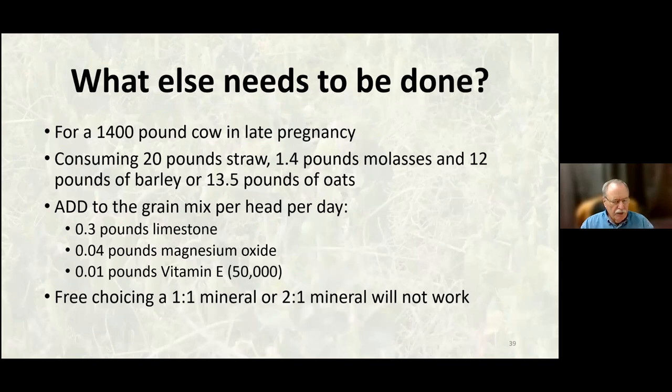So if you do supply that 2 pounds of molasses per head per day on 20 pounds of straw, you're going to need about 10 pounds of barley grain, or about 11 to 11 and a half pounds of oats. You're also going to need some limestone, magnesium, and vitamin E. A 1-to-1 mineral or a 2-to-1 mineral will just not do the trick. You need something more in line with that feedlot mineral that we talked about earlier with the straw grain ration.